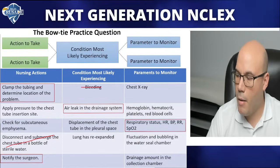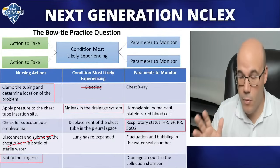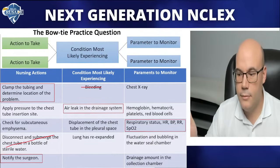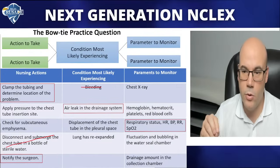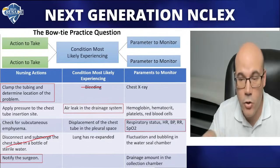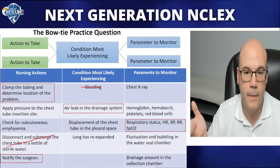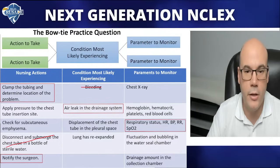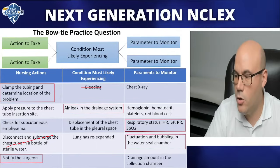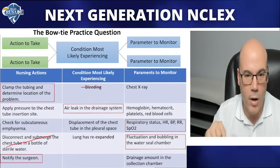Fluctuation and bubbling in the water seal chamber. We noticed that the problem was the air leak. We noticed that there was vigorous and continuous bubbling in the water seal chamber. So monitoring that told us that we had a problem. So do you think it's important to continue to monitor for fluctuation and bubbling in the water seal chamber?